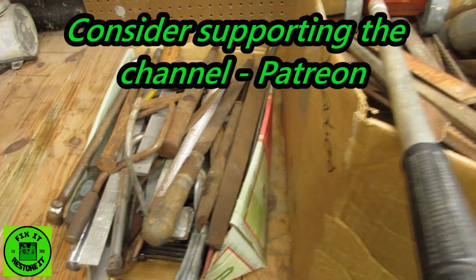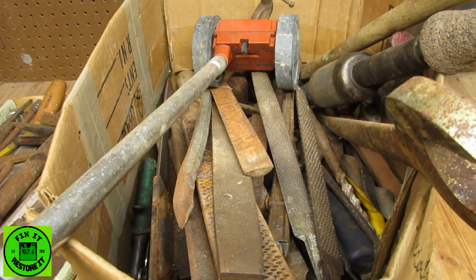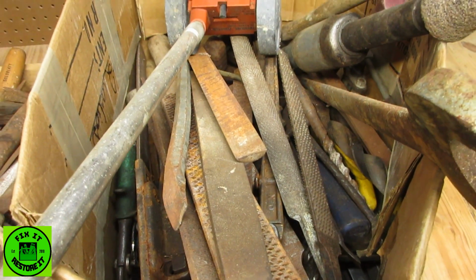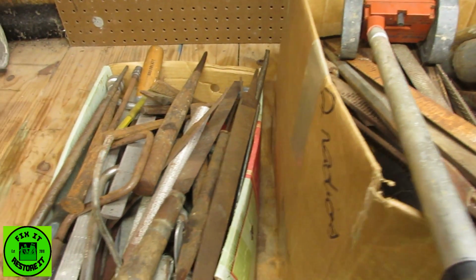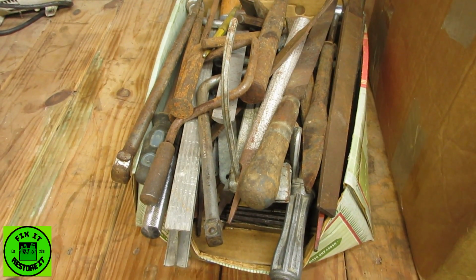This is a haul I got from an auction. As you know, I got lots of my stuff from auctions. And this particular auction, at the end of a lot number being sold, if they're not sold individually, they will basically put them all together and sell them as a job lot.